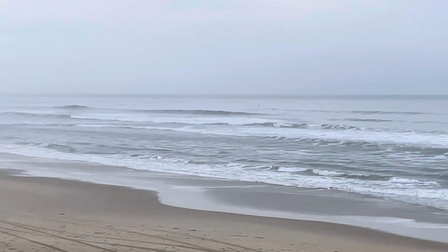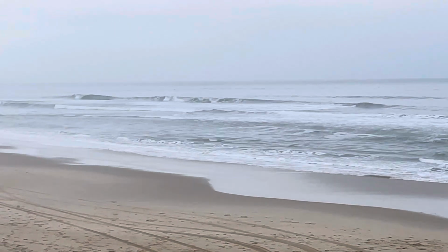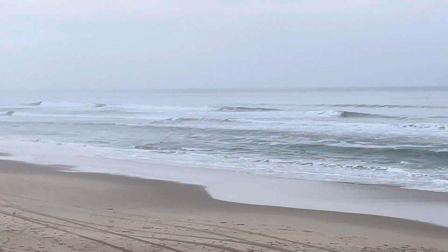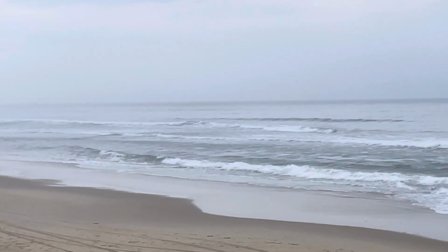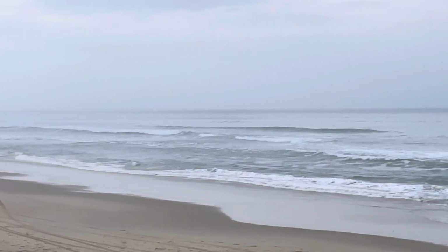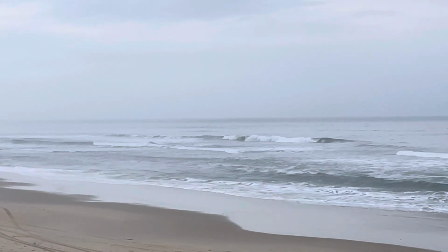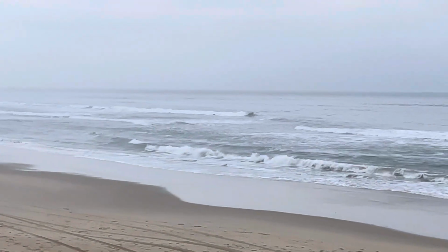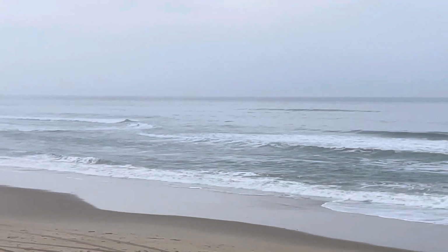We've got strong westerly winds expected to blow on Tuesday, with 20 out of the southwest and west, 20 to 30 miles per hour, and then shifting to the northwest later on in the day. Sunny with highs in the upper 50s, but falling by afternoon. Wow, this swell is really starting to die.